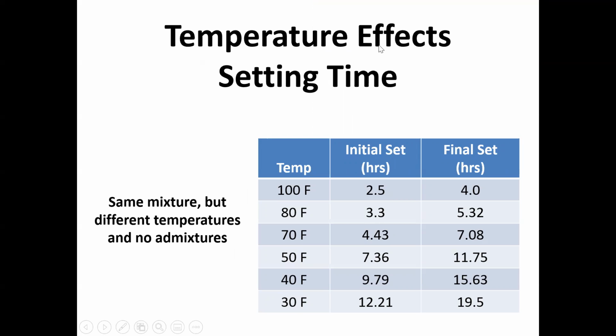So temperature is going to affect, how do I say this? If you look at the same mixture at different temperatures with no admixture, and you just change the internal temperature of that concrete, when we look at initial set and final set, at 100 degrees you may have a really quick initial set, from placing the concrete to initial set maybe 2.5 hours, and then maybe another hour and a half to final set.